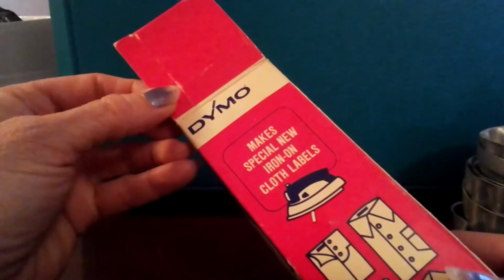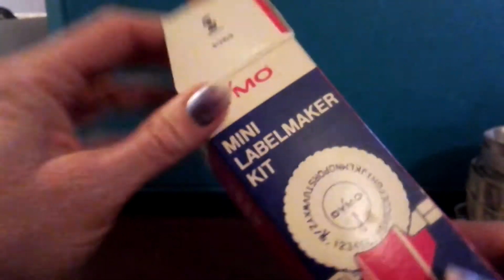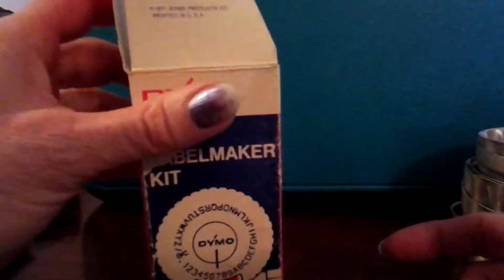I also got another Dymo, one of the small label makers, for I think 50 cents, so a quarter. It has a good bit of black tape in it. It's just one of the little blue label makers. I've showed those a lot before. These two Tupperware canisters, I love them. They were marked 50 cents, so they were technically a quarter.